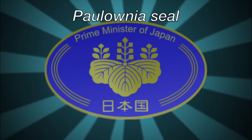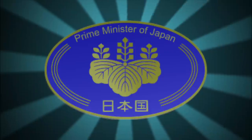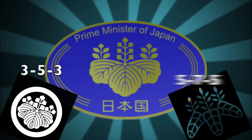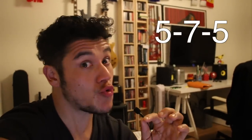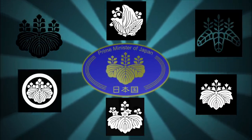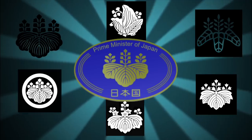The Paulownia seal, on the other hand, is used by the cabinet and government of Japan, representing the Paulownia plant, with similar patterns of two smaller branches on the sides of a big one in the middle. Some have three flowers versus 5, and others have 5 versus 7 versus 5. 5-7-5, like a haiku! Now keep in mind, there are over 140 seals, however the 5-7 Paulownia seals are used to symbolize the Prime Minister of Japan, whereas the others take on various other governmental sectors. Keep in mind, before the chrysanthemum, this was actually used by the imperial family as their seal.